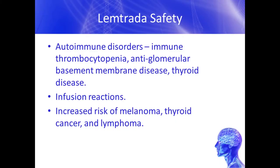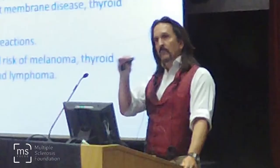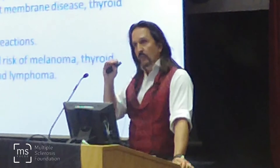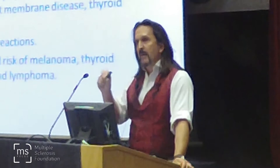The safety issues with Lemtrada are something that we need to think about. Lemtrada is not something that we would consider as a first-line treatment. It may not even be a second-line treatment because of the safety issues. This is something where you really need to have the risk outweighed by the benefits. Some of the side effects that we see with this drug are autoimmune disorders, things like low platelet counts or thrombocytopenia, a kidney disease called anti-glomerular basement membrane disease, and then thyroid problems.